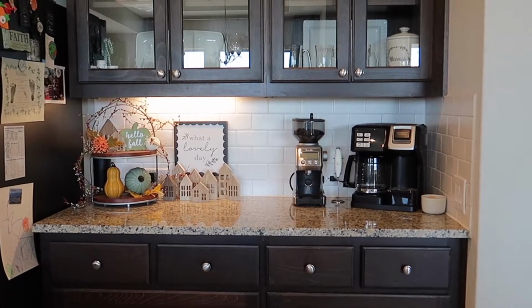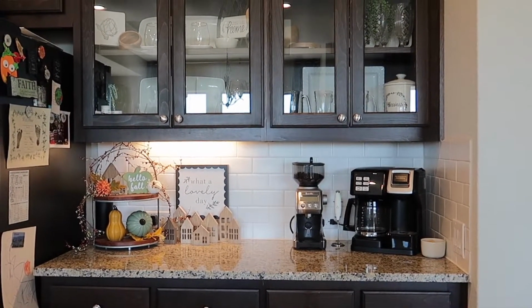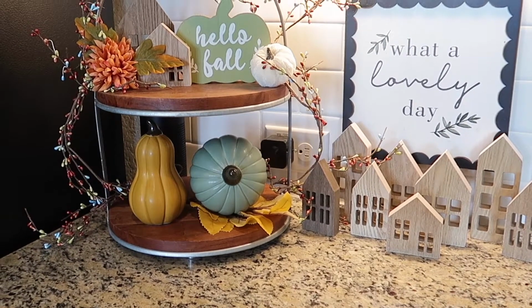Nothing was added over here in my coffee bar area. My two-tier tray still looks exactly as it did in my early fall video.